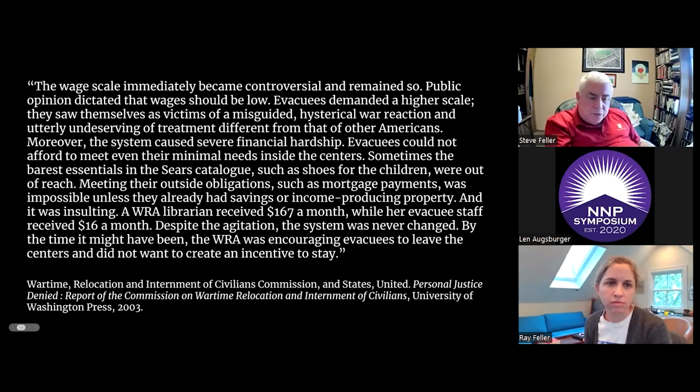Moreover, the system caused severe financial hardship. Evacuees could not afford to meet even their minimal needs inside the centers. Sometimes the barest essentials in the Sears catalog, such as shoes for the children, were out of reach. Meeting their outside obligations, such as mortgage payments, was impossible unless they already had savings or income producing property.